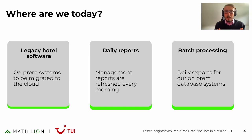So where are we today before this high scaling of hotels will begin? It already began slightly, but we are still stuck to a lot of legacy and on-prem systems, because every hotel has its own booking system, which is installed most likely on-premise in the hotel facilities. So we need to connect those and hopefully we'll migrate them to the cloud sooner or later.